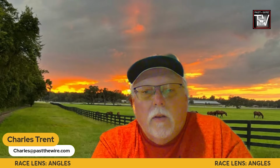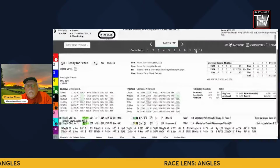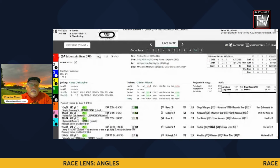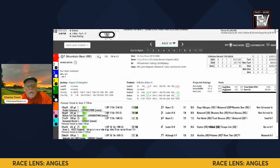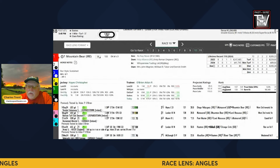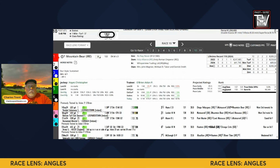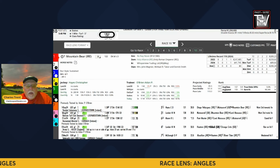All right. And now let's go to race 10. And we'll see how we handicap that race. Here we go. Race 10. All right. This is on turf, a 1 mile stakes. You're going to see these horses, at least the top three, if not the top four, are going to be in the Breeders' Cup Turf Mile, maybe. So we've got some invaders here from Europe.